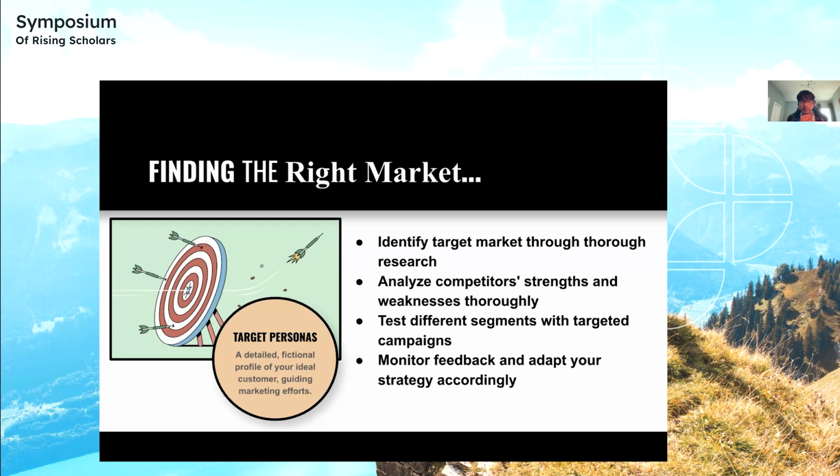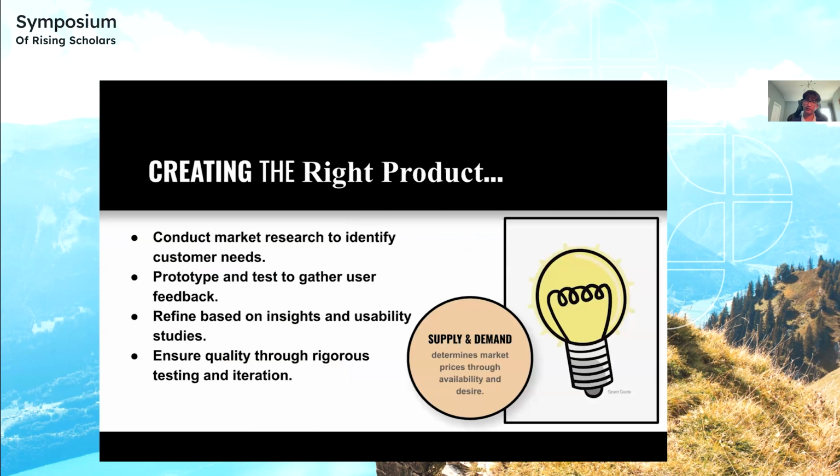And a good way to find the right market is by creating target personas. A target persona is a fictional character that companies create to represent the perfect target market. These target personas have different pieces of information, such as a fake name, age, gender, and of course, their pain point. So companies can take that pain point and create the perfect product, which is step number two.